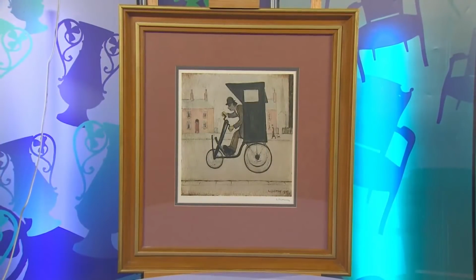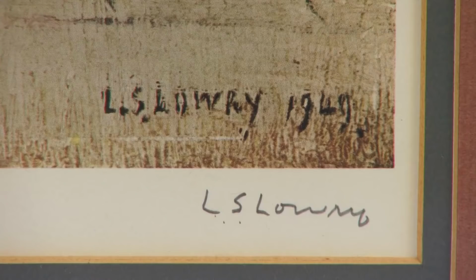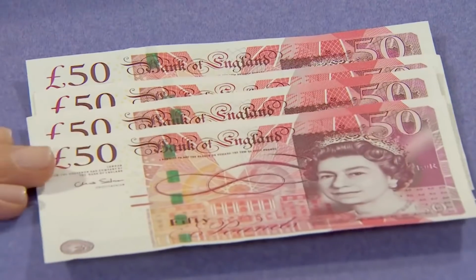Coming up, great provenance for a famous name. It was given to my father-in-law, who's an artist anyway, who knew Lowry. Have you got enough money in there? Have I got enough money? We'll find out after the break.